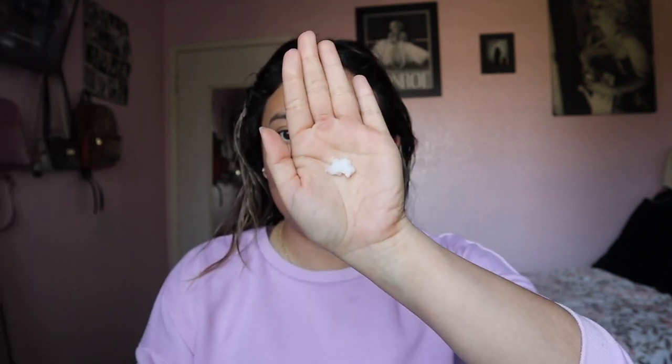I do put the Redken Acidic Perfecting Concentrate. It's a leave-in treatment. It says intense conditioning, heat protection, styling aid, hydration, intense protection. Whatever, same thing. But it's gonna be this one right here. I used the shampoo and the conditioner at one point, but I wasn't a big fan of it. So we're gonna put same thing, a good amount. Same thing, just work it into your hair.